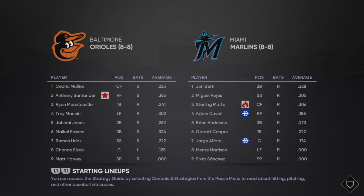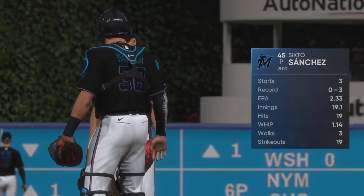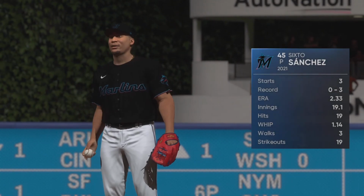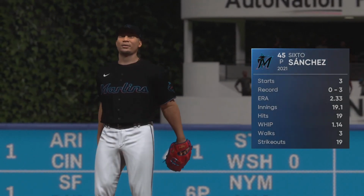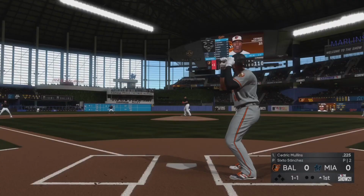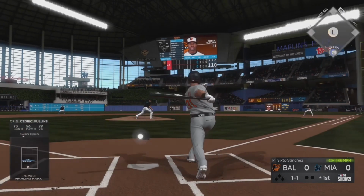Baltimore mixing up the lineup card, and obviously Matt Harvey has to hit, considering we are at an NL park. So Sixto Sanchez gets the start for the Marlins. He's 0-3 in 3 starts, but he has a 2.33 ERA, so it seems like whenever he pitches, the Marlins just get no run support behind him, which is certainly unfortunate.